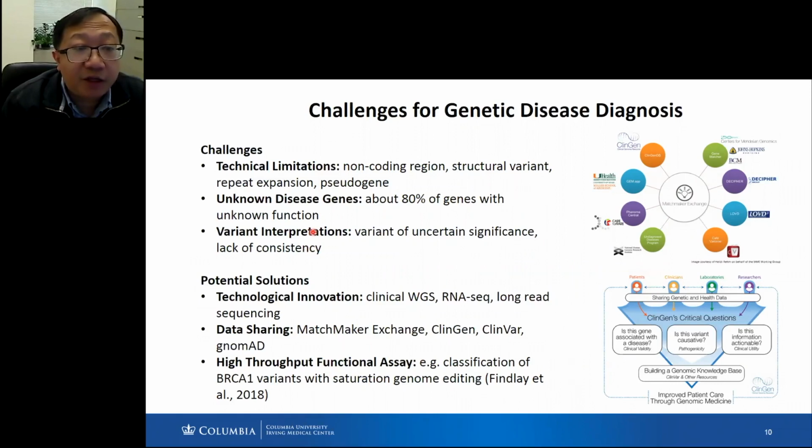First is technical limitations. Currently, short-read-based next-generation sequencing still has difficulty finding variants in, for example, non-coding regions, or some structural variants like balanced translocations, and also diseases caused by repeat expansions, or genes that have a pseudogene. These are all challenges for current NGS technology. Second, like I mentioned earlier, only around 4,000 genes are known to cause disease, but in the whole human genome we have over 20,000. So for about 80% of genes we still don't know their function, and a lot of new genes need to be discovered.